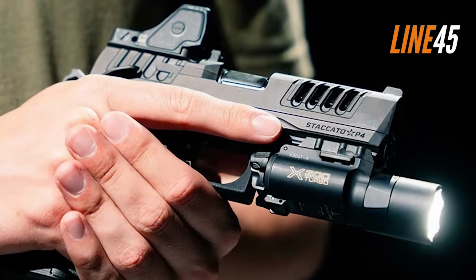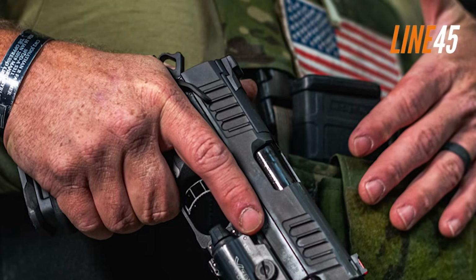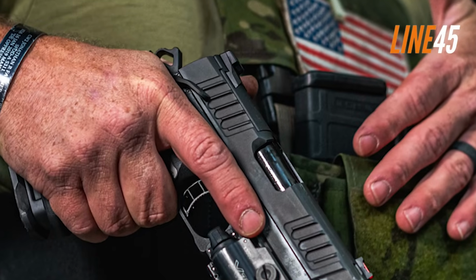MSRP sits at $2,499, and yeah, it's a premium piece. But this isn't a flex gun. It's a gun built for the next fight, not the gun case.